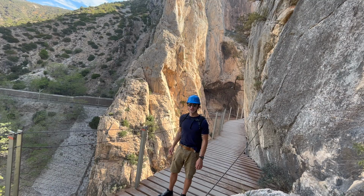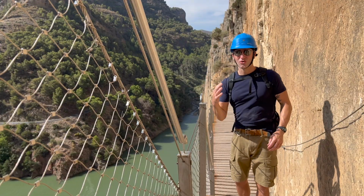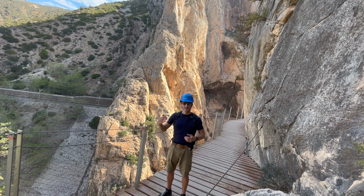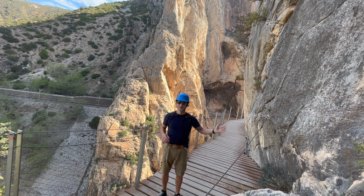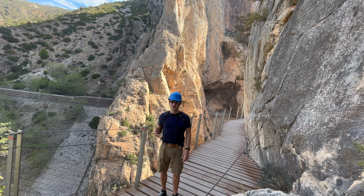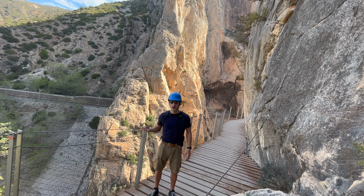Caminito del Rey, the brainchild of Rafael Yagüe. He designed a canal to channel water 100 meters uphill for irrigation, that would be for agriculture for the whole Malaga area. Hydroelectric power generating station, and the walkways along the sides of the cliffs for the workers to maintain the canal. Caminito del Rey actually means the king's little walk. The king's little walk of King Alfonso XIII, somewhere about 100 meters up. Caminito del Rey.